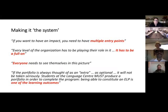And in fact, it says everyone needs to see themselves in this picture. And then they talk about the portfolio, and they say, if the portfolio is always thought of as an extra, as optional, it will not be taken seriously. Students at the Language Center must produce a portfolio in order to complete the program. Being able to constitute an ELP is one of the learning outcomes.